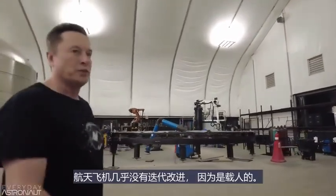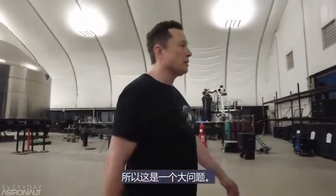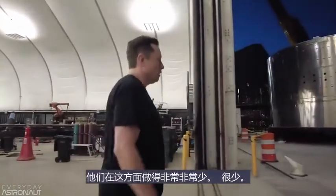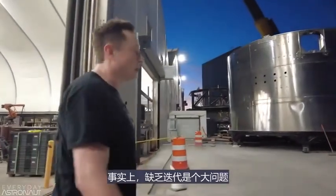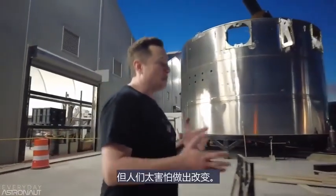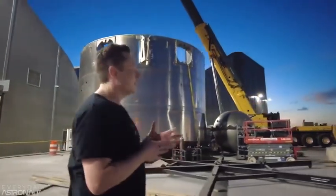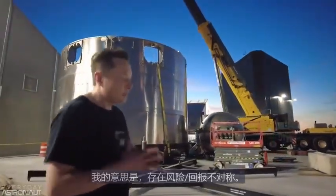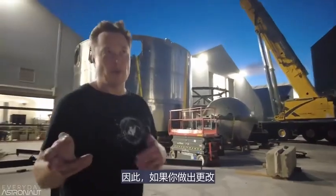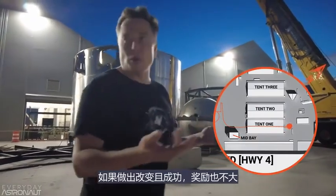Space shuttle had almost no room for iteration because there were people on board. So you couldn't be blowing up shuttles. Yeah, that's a big problem. They did very, very little iteration. In fact, lack of iteration was the problem, because a lot of the issues they were aware of, but people were too afraid to make changes. There was a design freeze. There was risk-reward asymmetry. Big punishment if you make a change and something goes wrong, small reward if you make a change and it goes right.